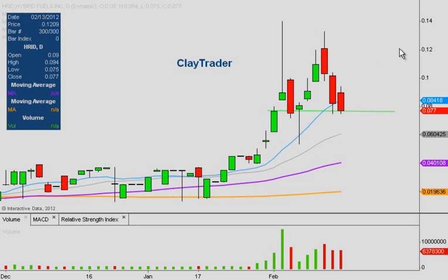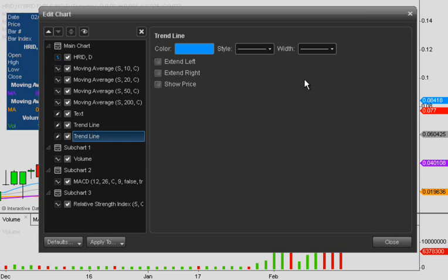In terms of resistance levels, the one area that I'm looking at is based on the high of these candles over here, which is right at 10 cents. You can see here a couple of times it bumped its head on it before finally getting through, and when it was able to break through on this day, it really shot up. So now that the price is back below it, it has flipped from a support back into a resistance.